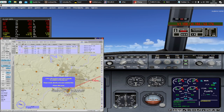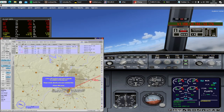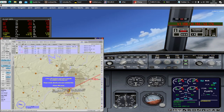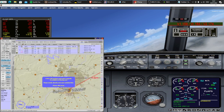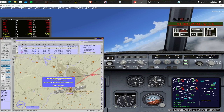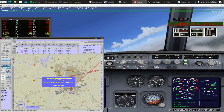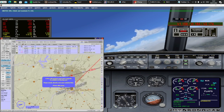All right, we're now inbound SMOG, which was a waypoint on the departure. Climbing to 12000. Of course, as I say, in the US, transition level is 18,000. That's always where you... Right, level 210.